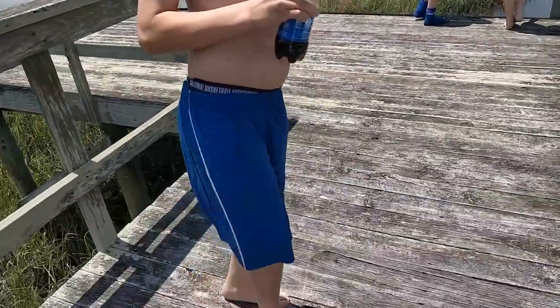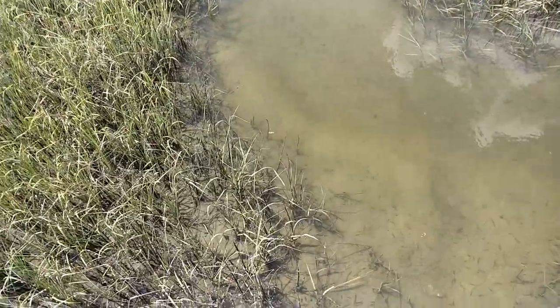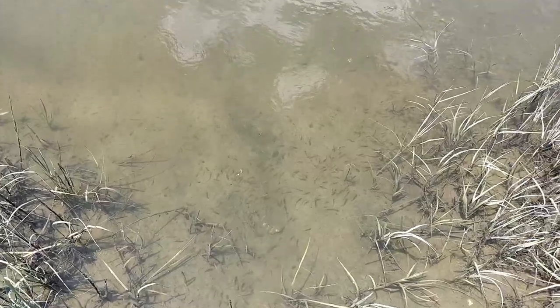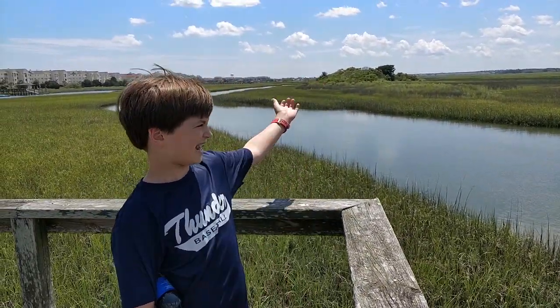My shoes are all the way back there. Okay. There are so many minnows. There's so many minnows. You dropped your phone. Oh. The rage. You can like push. Oh my god. And there's also three, two. And look at this nice view.